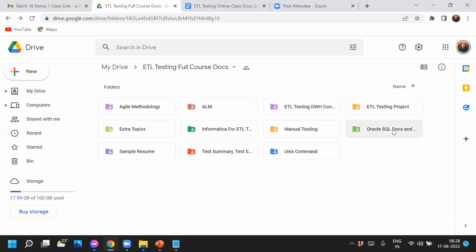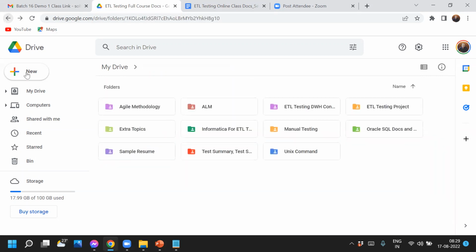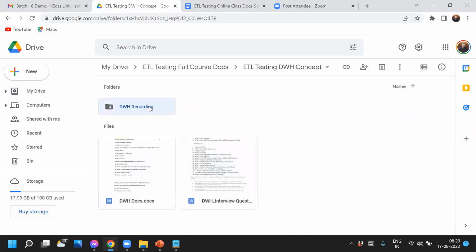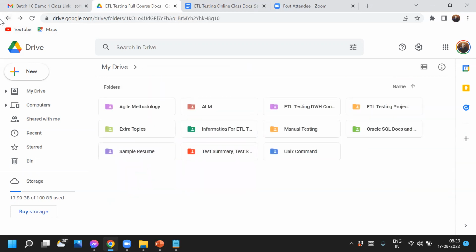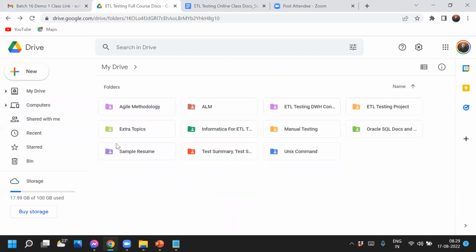So you will see Oracle SQL, Informatica class, manual testing, and ETL testing project. We have two types of projects, which I will explain to you. Then data warehouse concepts and recordings, agile methodology, ALM. Some extra topics will be there, and then a sample resume. I'll give you the sample resume also, so you can prepare your resume in the same way.